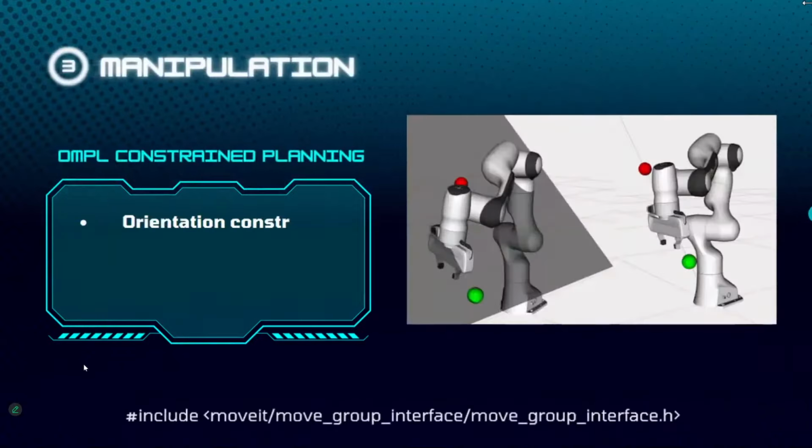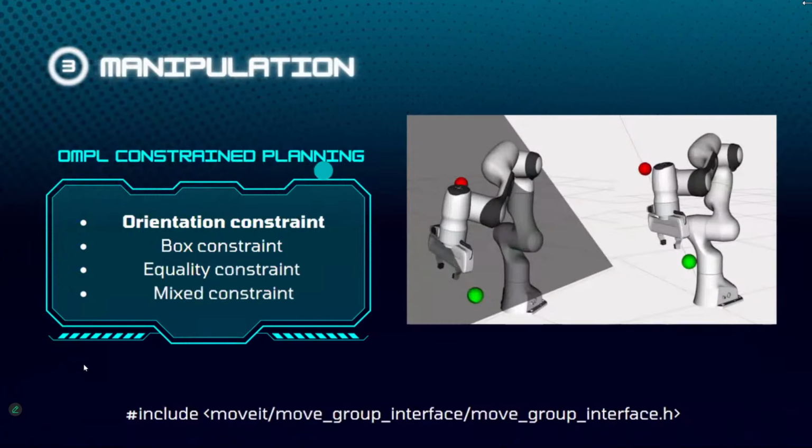And the second thing is using constraint planning. But first, let me give you an example. Imagine that the robot starts from the red point and we command the robot to move to the green point. When we do that, sometimes the end effector rotates, and for this application, it is undesirable. Fortunately, OMPL planning provides constraint planning, and these are the messages available for the planning method. The important one for my application was the orientation constraint. So using movement with orientation constraint prevents the cup from rotating and thus prevents coffee from spilling.